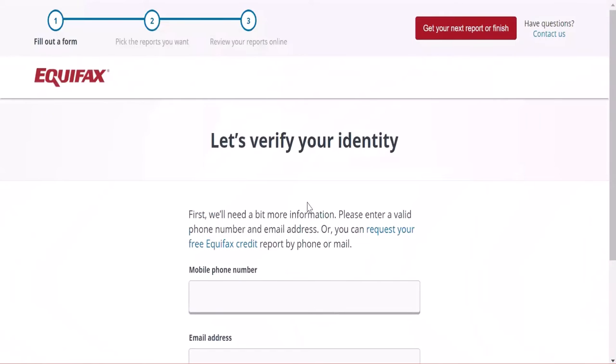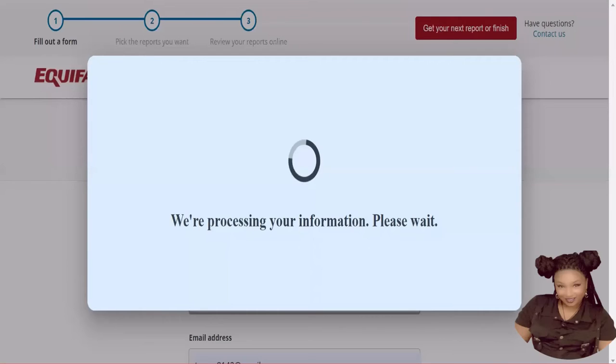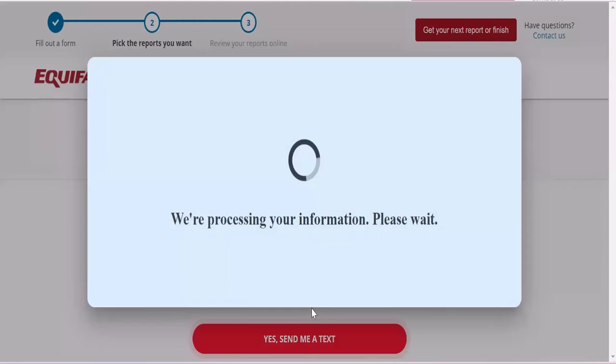Next, you will need to verify your identity. Equifax will ask for your phone number and email address for verification, so make sure that you have access, as a security code will be sent to you. Once you enter the verification code, you will gain access to your Equifax credit report.